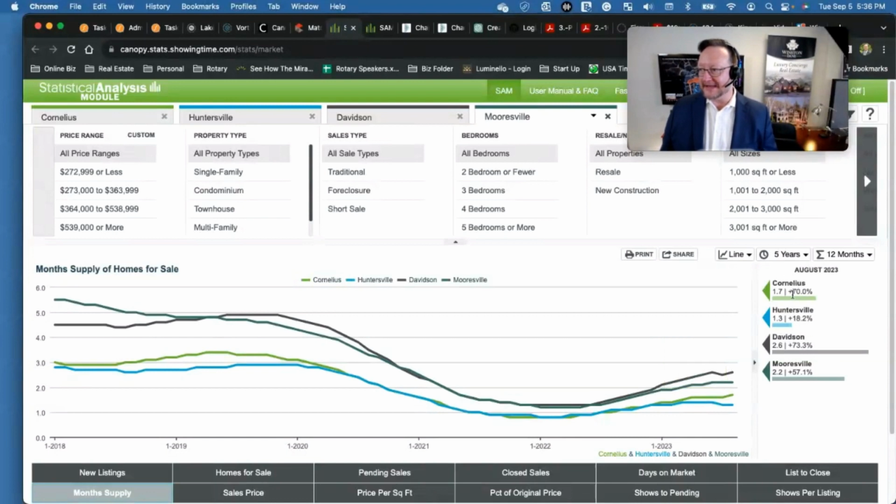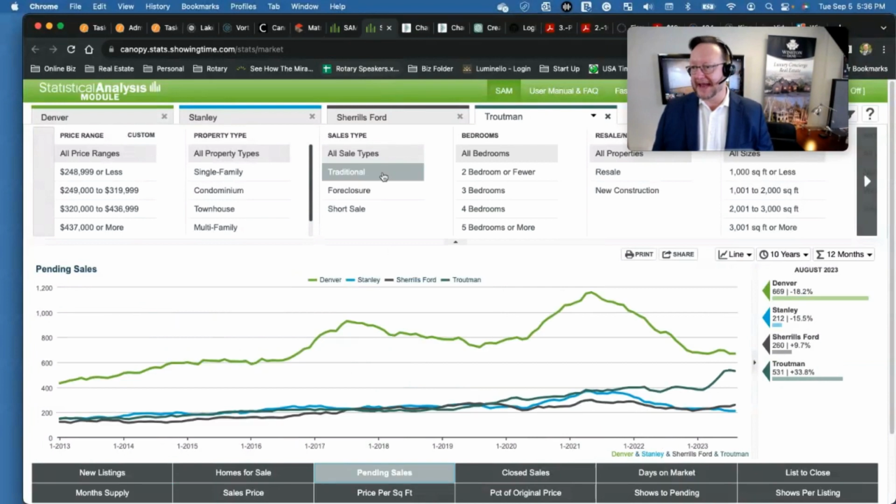Cornelius year over year has 70% more homes available. Huntersville is 18%. Davidson has 73% more homes year over year. Mooresville has 57% more homes than last year. All right, so let's take a look at the other side.